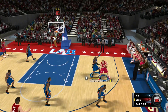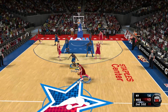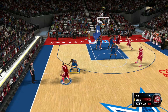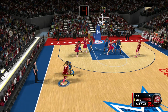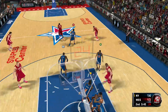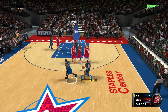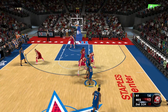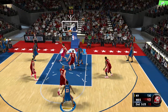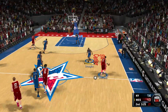Back to Kaman, working on Stoudemire. Gasol dishes to Williams. Just 4 to shoot. Durant for 3. Cannot hit. And New York takes it the other way. About 3.5 minutes left in the half. It's Kelenna Azubuike on the wing for 3. And that's collected by Nowitzki. And here comes Williams.